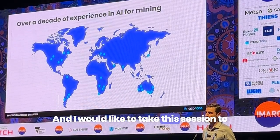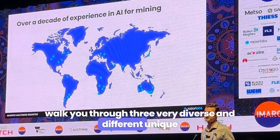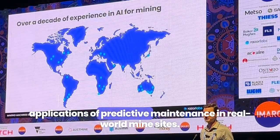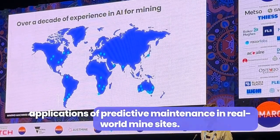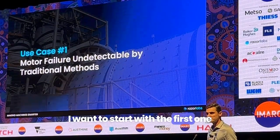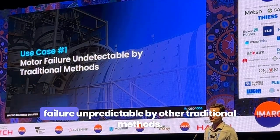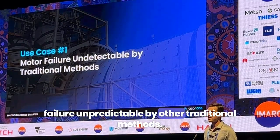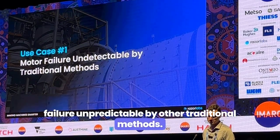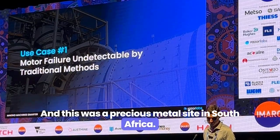I would like to take this session to walk you through three very diverse and unique applications of predictive maintenance in real-world mine sites. I want to start with the first one, where we were able to predict a motor failure, unpredictable by other traditional methods. And this was a precious metal site in South Africa.